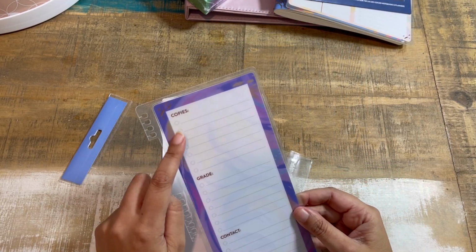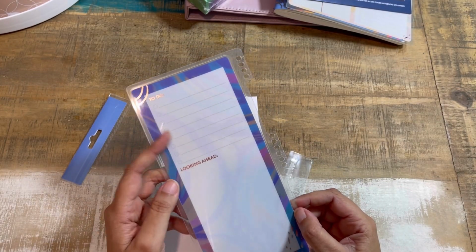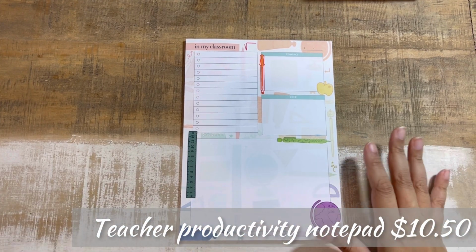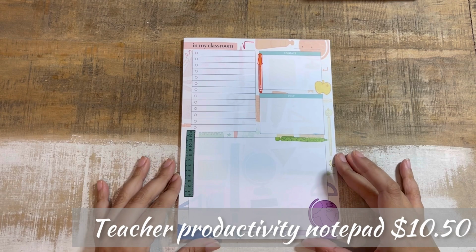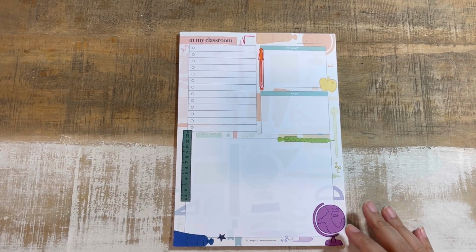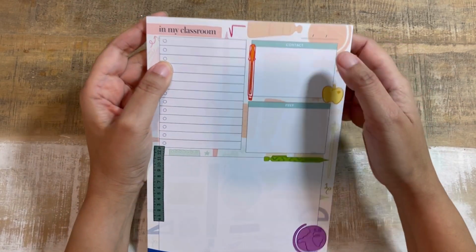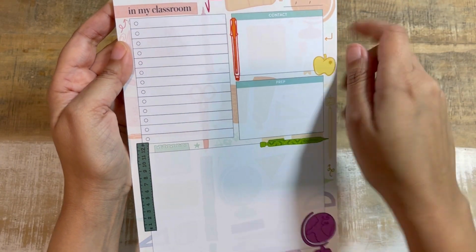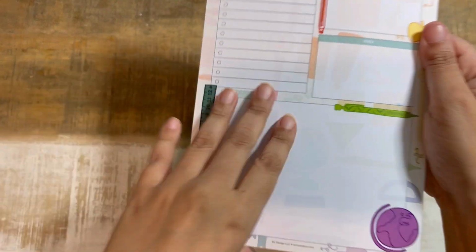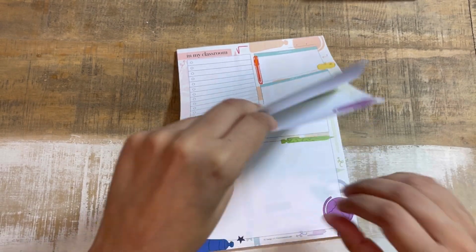So on this side, you have copies, grades, and contact. Again, you can use a wet erase or dry erase, to do and looking ahead. This is adorable. I absolutely love this. There's always a cute teacher notepad every year. And to me, this one is my favorite. It says here, contact prep, and then there's a line right here. Obviously, this is an undated pad that you can go ahead and write the date. Has a little ruler here. It's just so freaking cute. I love it. The paper's super thick too. Really, really, really thick.